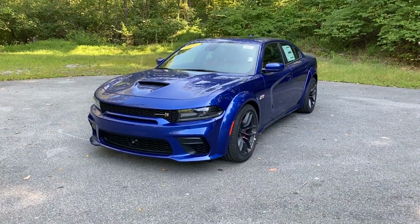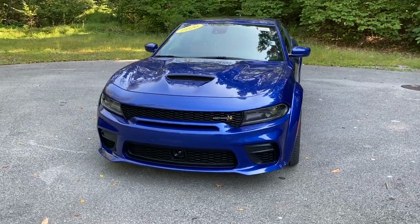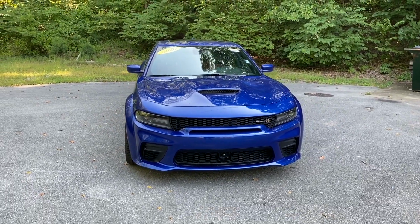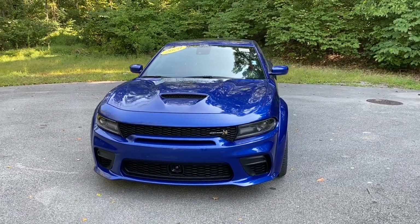So this is the 2020 Charger Scat-Pack Widebody. I'm sure many of you have seen pictures and videos of these things already, but today we're going to go a little bit more in depth, and I'm going to show you some of the capabilities and some of the features that really make this thing what it is.